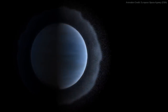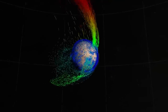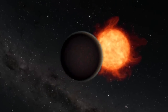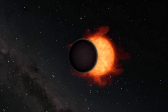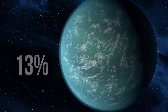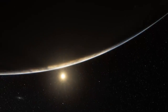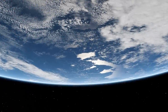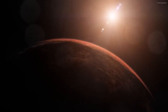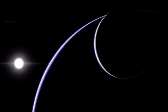But after several billion years, the radiation of its star made this planet lose its atmosphere. The insatiable star destroyed GJ1132b to the very core, and this celestial body gradually turned into something like our Earth. Its radius was bigger than the Earth's by only 13%. Our Earth and that exoplanet resembled each other in many aspects. They had the same density, and their atmospheres were similar and had the same pressure. Some astronomers even considered GJ1132b to be the Earth's twin.